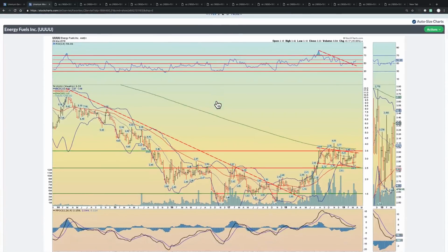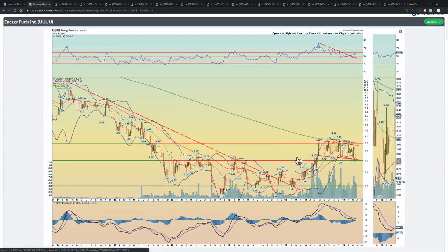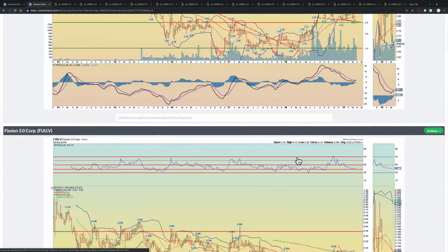Energy Fuels, another breakout candidate here. Look at this beautiful cup and handle consolidation. If it breaks above 350 on the weekly, this can take off and probably see double digits in a uranium bull.